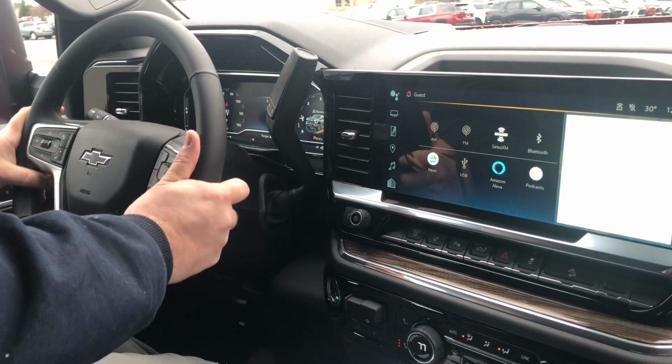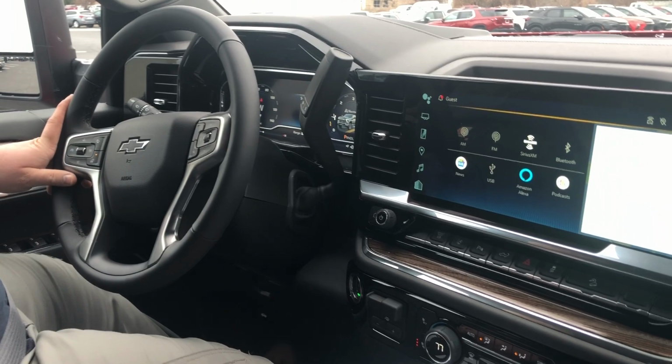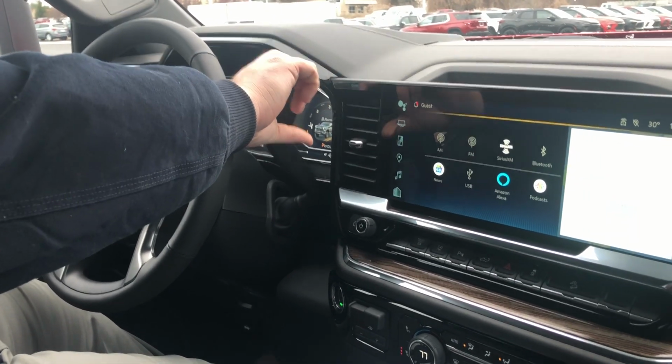I will say right away the steering wheel doesn't go up high enough for me. This is all the way up and all the way back. It's not high enough, but we want to take one for a test drive because there's nothing wrong with seeing what the other side makes.